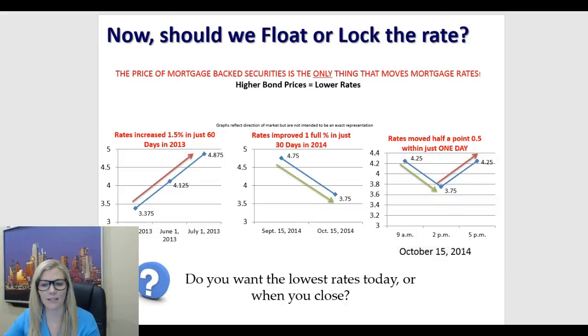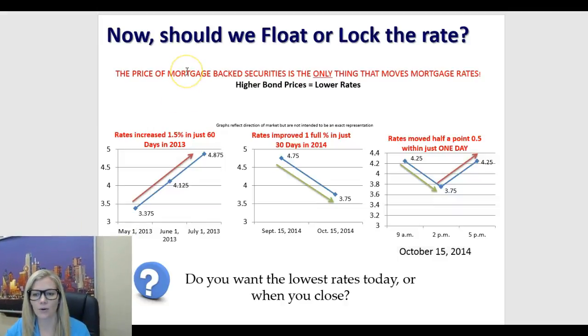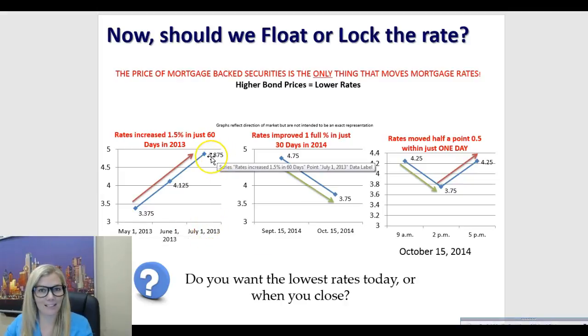To give you an example, this is one of my favorite charts. This is going to show you some examples of what the mortgage bonds and the interest rates did in a short time period. You'll see from May 1st, 2013 to July 1st, so we're talking 60 days, the interest rates went from 3.375 and shot up to 4.875 in a 60-day window. That is a 1.5 difference in the interest rate market. So if you can imagine, if you got pre-qualified May 1st and the rates were around 3.3, but you didn't go under contract till July, you weren't happy because the rates were a lot higher than when you got pre-qualified.